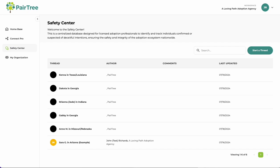So please use this. In order to use it, all you have to do is create a listing on Pear Tree. You'll be approved, and once you're approved, you'll have access to this. Reach out with any questions, Erin at peartreefamily.com.